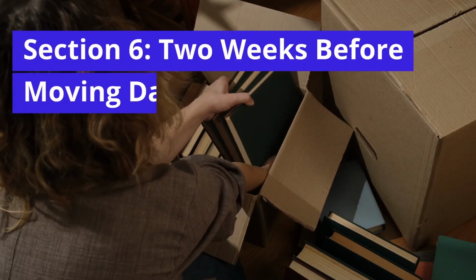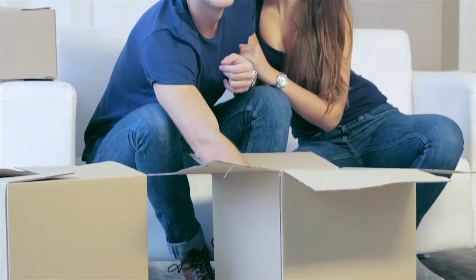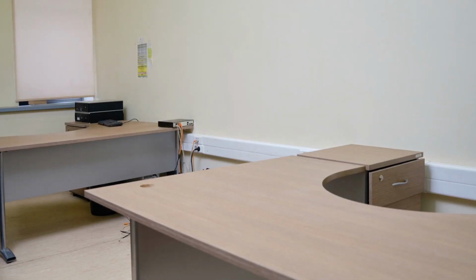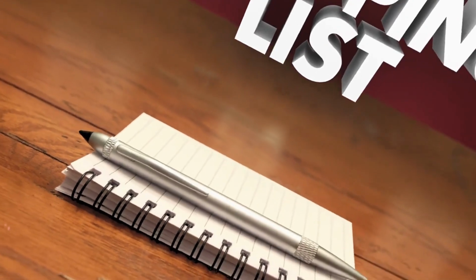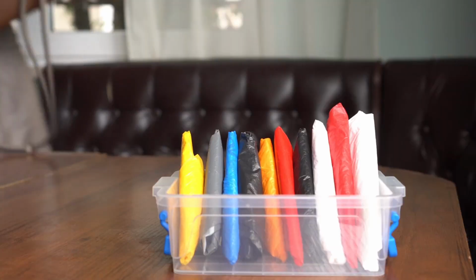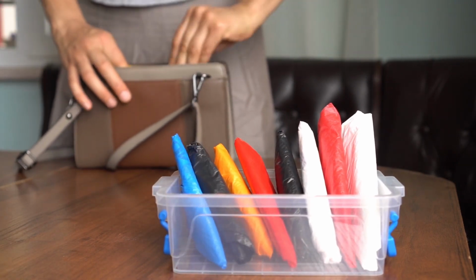Section 6, 2 weeks before moving day. We're almost there. With just 2 weeks to go before the big move, it's time to tackle some really important last-minute details. These steps will ensure that you're fully prepared and nothing is left behind. Return borrowed items. Take a moment to think about anything you've borrowed from friends, neighbors, or libraries. Now is the time to return them. This not only clears out unnecessary items but also ties up loose ends in your current community.